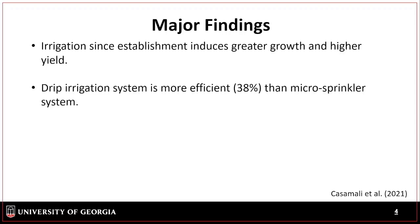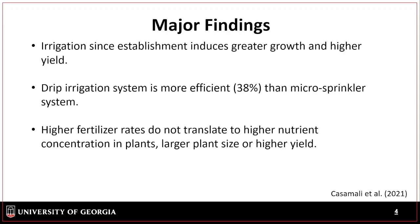Another thing, drip irrigation, and this is what normally everybody knows, is more efficient. One thing that we found, and I will talk a little bit about this in the case of the nutrients, is that when they are using drip irrigation, it makes the tree more efficient also for nutrient uptake. And you actually have higher concentrations of certain nutrients, and even micronutrients, which are important for peaches as well. And the main point that we found is that higher fertilizer does not translate into higher nutrient concentration in plants, or larger plant size or yields.